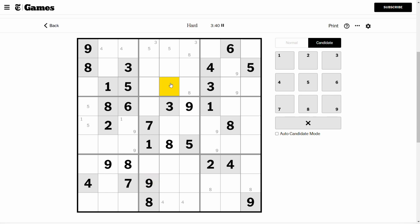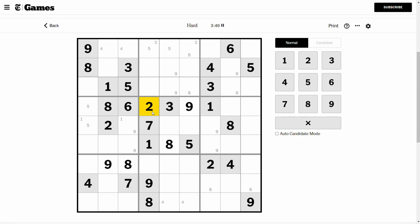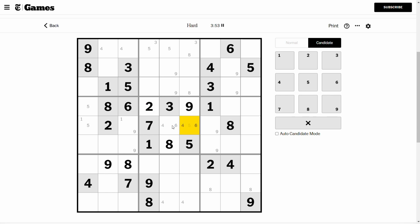And I can also force the digit 9 into one of these two cells in block 2. Alright, now that 9 occupies this cell, this 2 points right to force the digit 2 into the cell in block 5, leaving a 4-6 pair in these two cells.